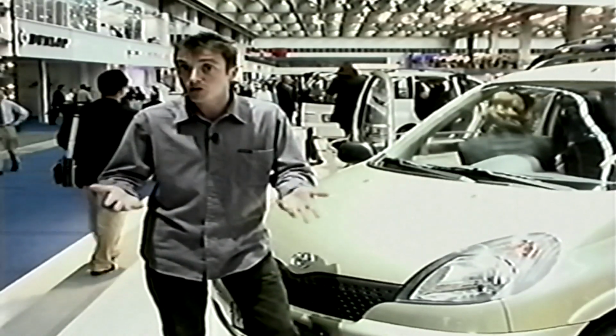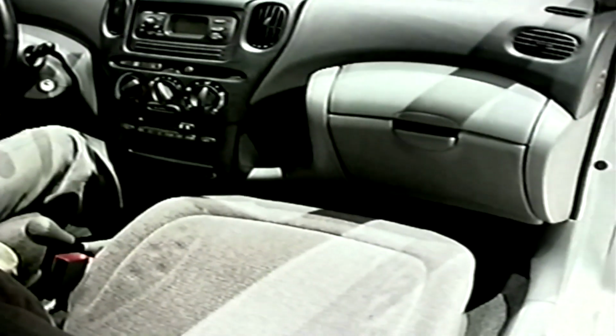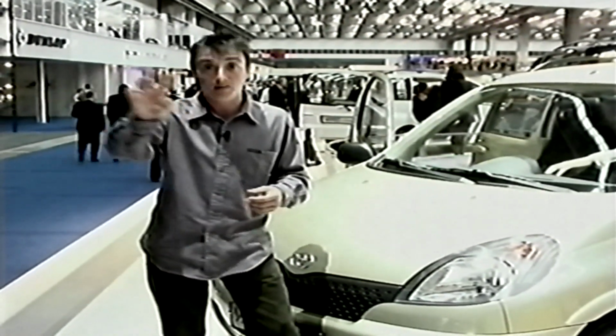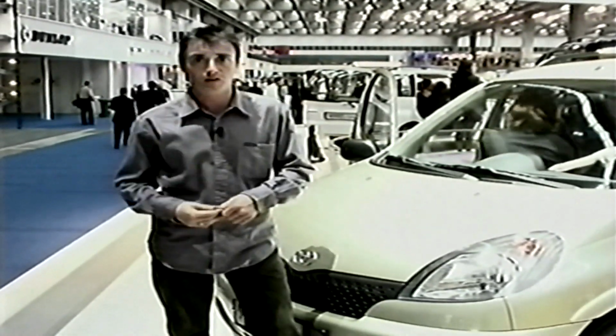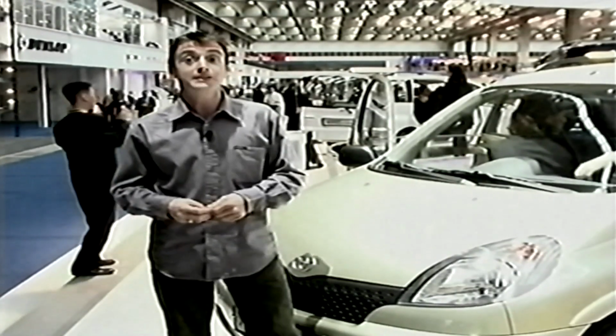Step inside and we find that, for instance, thanks to a very clever system allowing you to fold the rear seats completely flat, it can offer more load space than a Renault Scenic. It keeps the very clever dashboard that we found in the Yaris. That means you can just flick your eyes up to the road and back down to the dash without having to refocus. So again, it makes clever use of technology. And under the engine bay as well, we find a 1.3 litre VVTi engine, that's variable valve timing intelligent engine, which means it should have plenty of go.